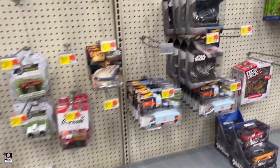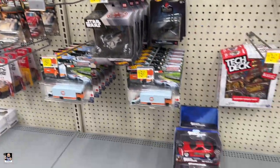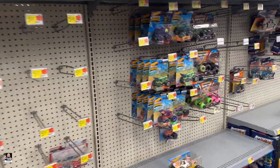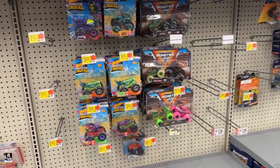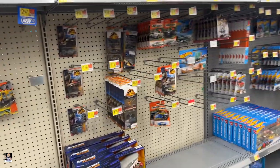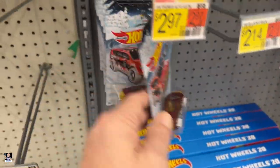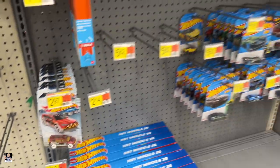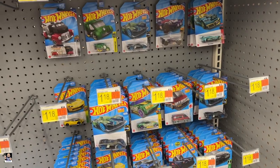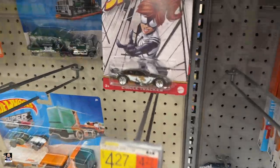The Bootleggers. Chase. The Gulf Set. Some monster trucks. Not too bad. And we do have some Hot Wheels. What are these? Ice Rally. Okay. And we got some hanging up. So, not too shabby, but I'm going to head back to electronics and see if there's anything there.